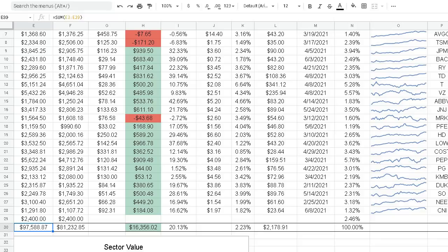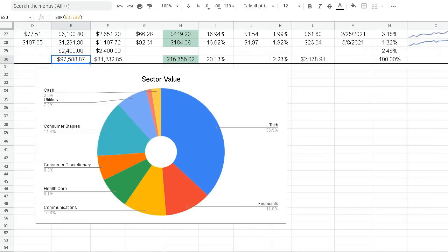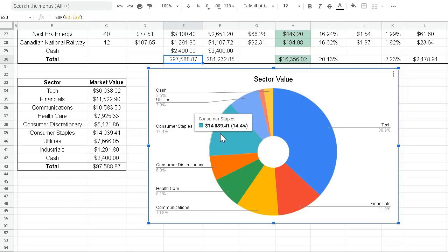And if we take a look at my sector diversification, we can see that I am heavily weighted toward the tech sector, which makes up around 37% of my overall portfolio. Then I have large weightings in consumer staples, financials, communications, healthcare, utilities, some cash, and only 1 industrial holding that makes up 1.3% of the portfolio.